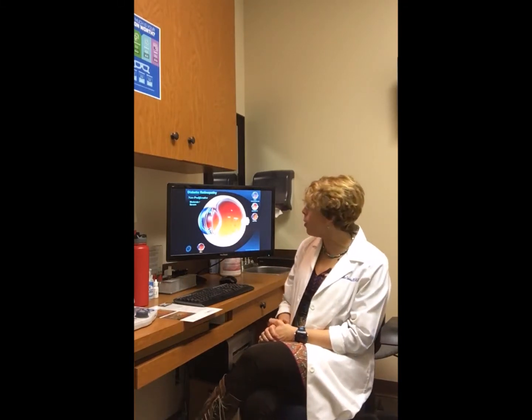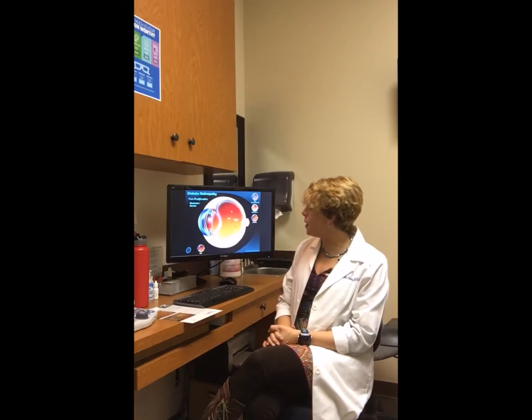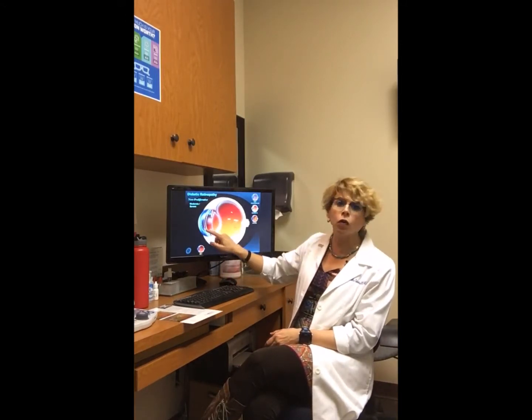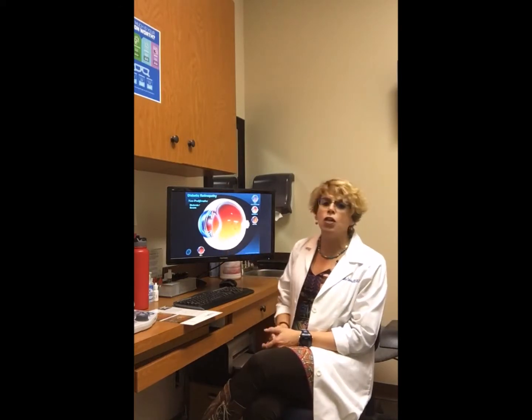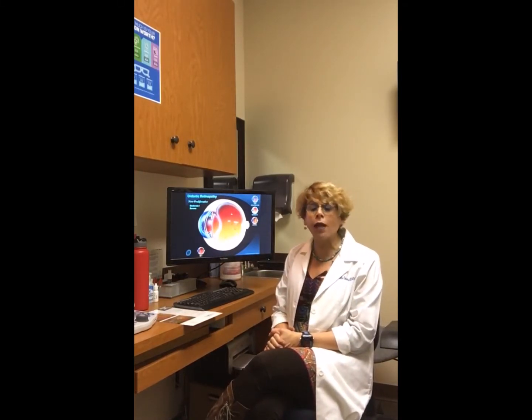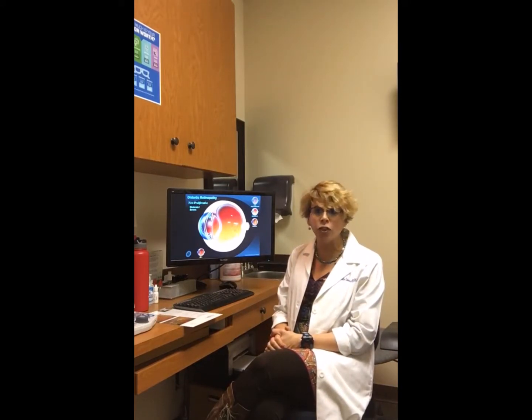The other common way is, let's look at our model here. This is the eye sideways. The front part is the cornea. The colored part is the iris. Inside here is the lens. A lot of diabetics will have cataracts at an earlier age versus non-diabetics.